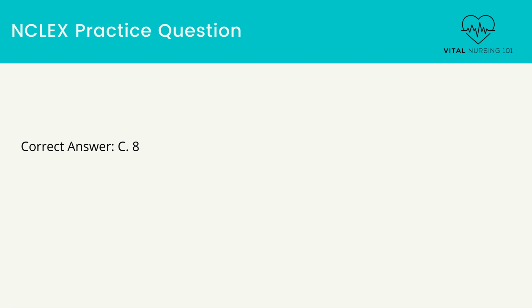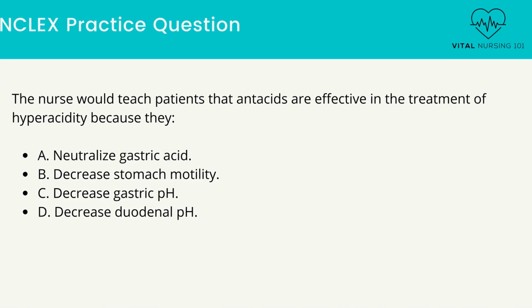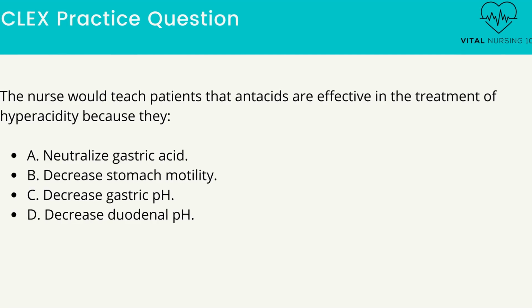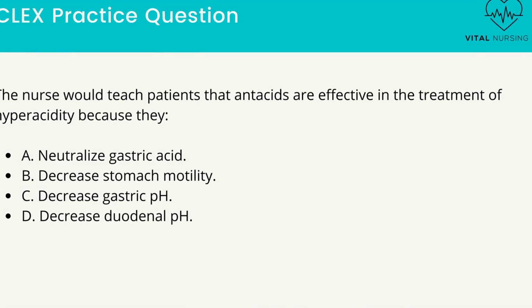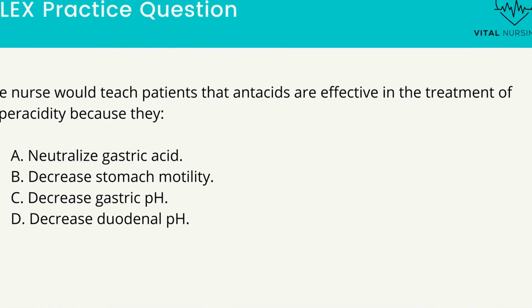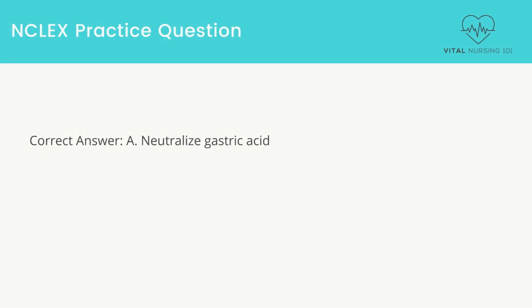Next question. The nurse would teach patients that antacids are effective in the treatment of hyperacidity because they A. Neutralize gastric acid. B. Decrease stomach motility. C. Decrease gastric pH. D. Decrease duodenal pH. The correct answer is neutralize gastric acid. Antacids work by neutralizing gastric acid, which would cause an increase in pH.